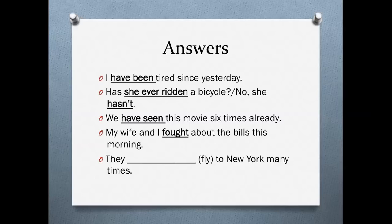My wife and I fought about the bills this morning. Fought. Simple past. Why? Because of this morning. We know when this event happened. It's not still happening now. It's finished and done, and we know when it happened. Simple past. Finally, they have flown to New York many times.